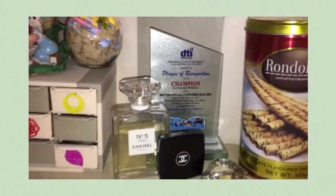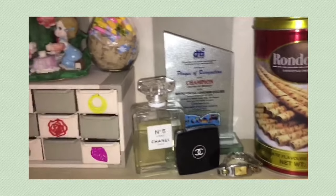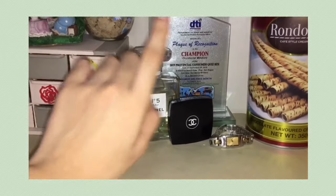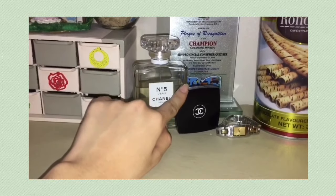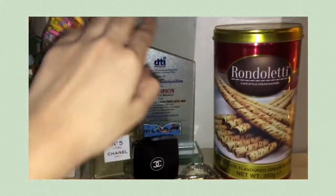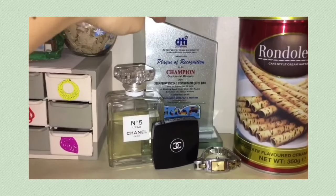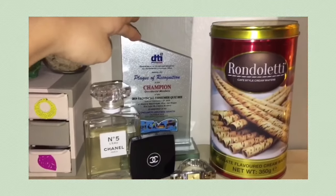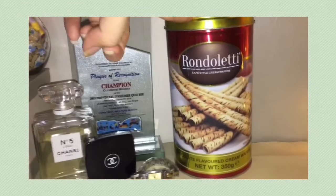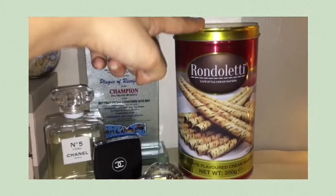And yeah. Okay guys, so right here naman is ito yung pabango na ginagamit ko. And then, ang eyeshadow palette from Chanel din, both of them. And yung relo ko na hindi ko ginagamit na Gucci. And ito yung plaque na napanalunan ko sa DTI. And then, isang can of Rondelay tea. Maganda kasi siya pang design.